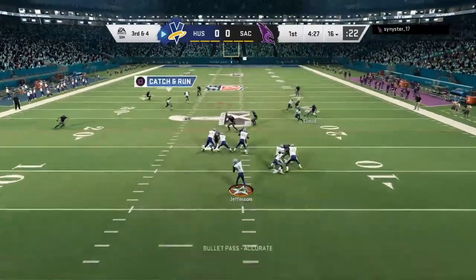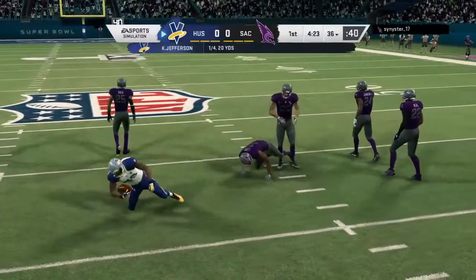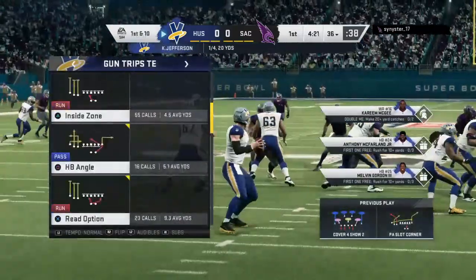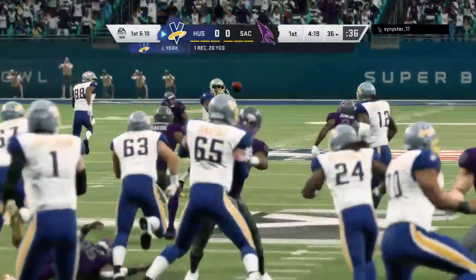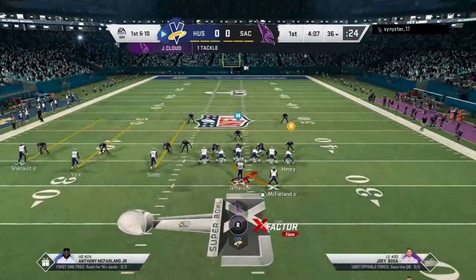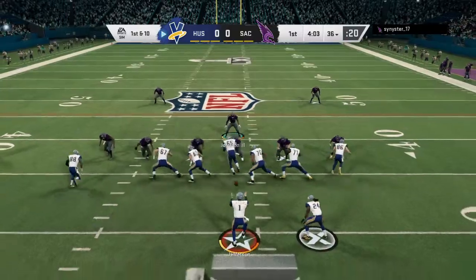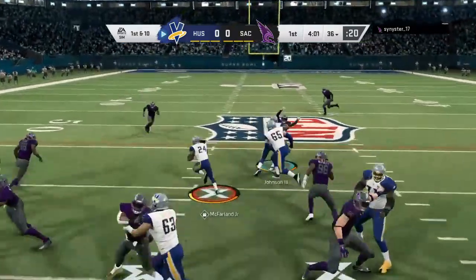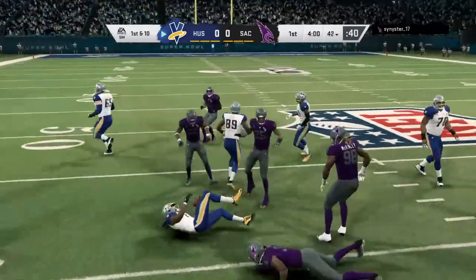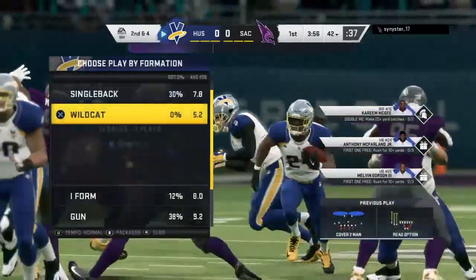Looking to throw. Jefferson. Wide open receiver complete. And way up past the 35 before he's taken down. An excellent pickup of 20 yards. They'll run it now out of the gun. And he puts his head down and gets up to the 42 for a gain of about 6.